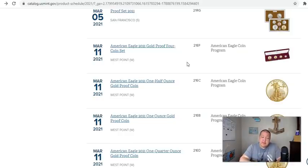And I said, well, in no such words, that these are not an investable set, although they're certainly pretty. These even have the brand new, highly acclaimed Washington crossing the Delaware quarter, and they've also brought the date back to the front of the coin.